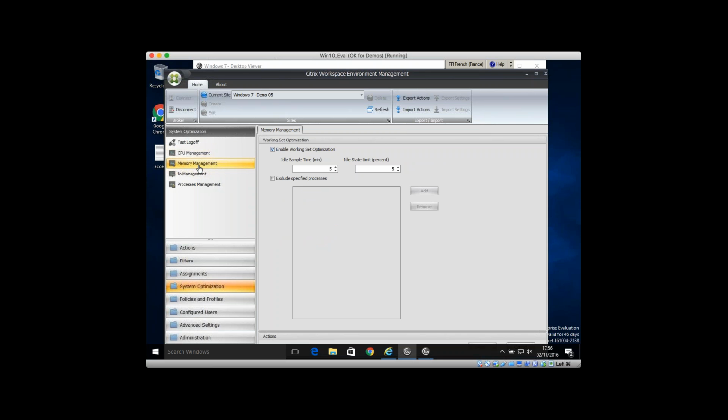Well, WEM provides a very, very good experience. And from what we know so far, we have lots of customers running it live in production. It's really providing, certainly, the best user experience ever regarding CPU, RAM and IOPS optimizations with its machine learning algorithms.